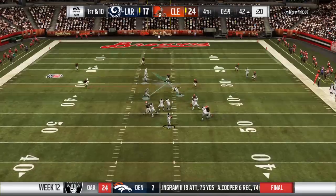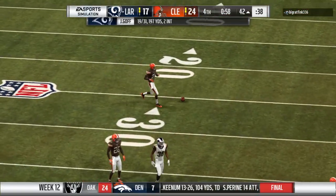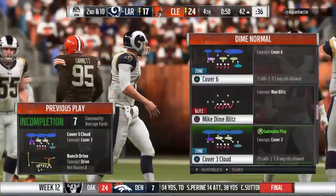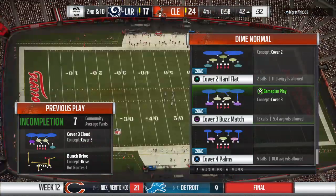He'll look to throw. Throwing over the middle, but it's incomplete. So he's unable to complete it there, and just not the game that you would expect from him. He's been off the mark really start to finish.